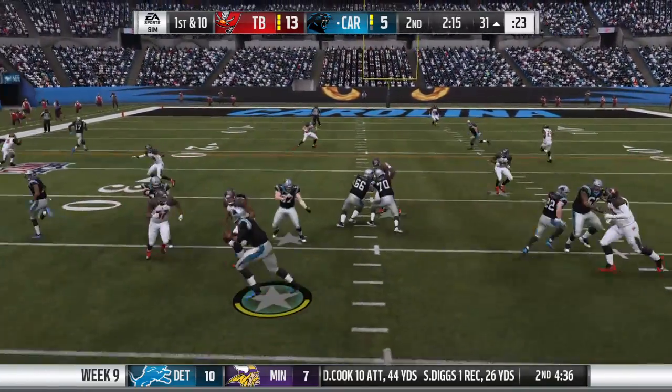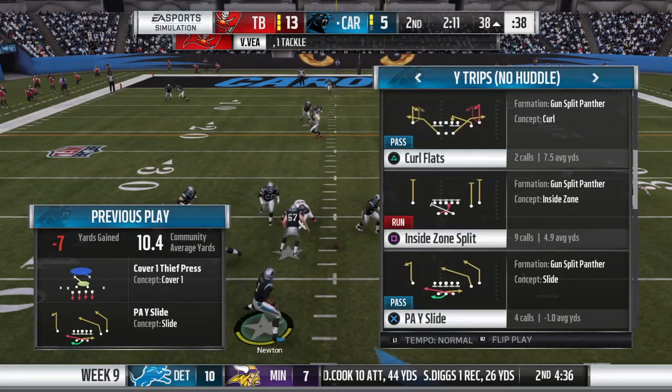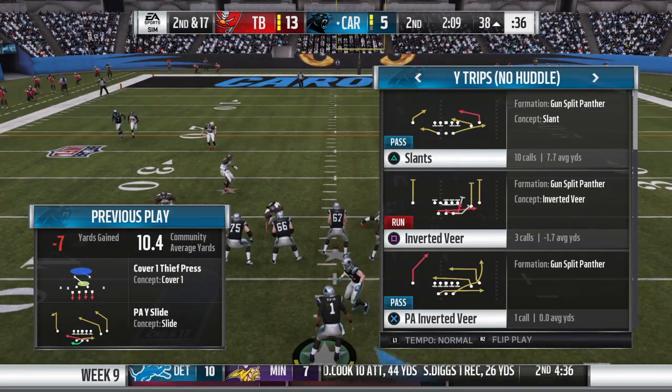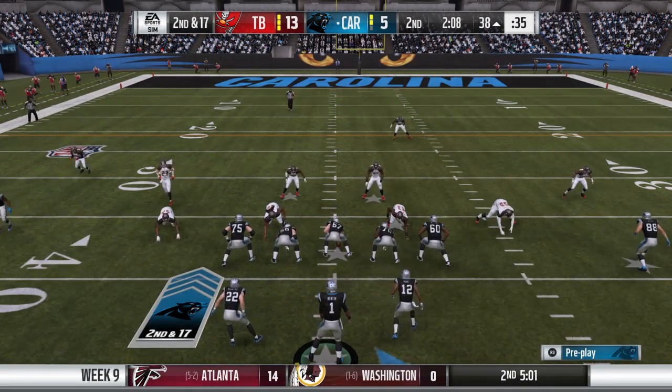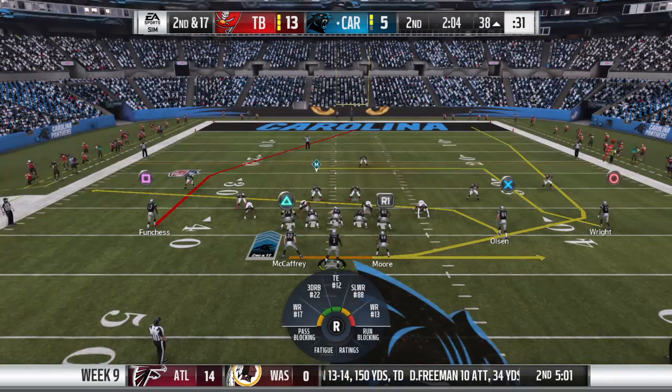They go play action here on first down. And he's going to be taken down. Pressure gets there back at the 39-yard line. So second and long, and got to be careful not to fall out of field goal range.